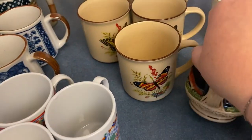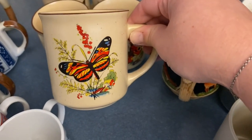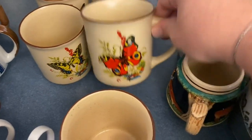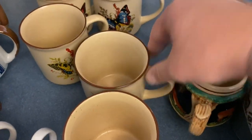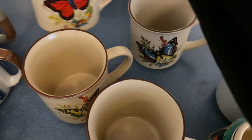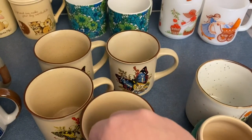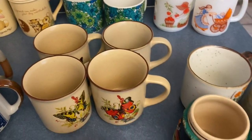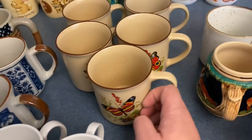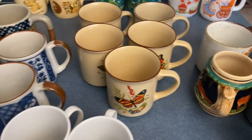Up here, oh goodness, I have a set of these vintage 70s butterfly mugs. I really like them because they're all different. So I could not part with any of those. And I like that they're a whole set. So if I ever did sell them, I would sell them as a set. But I actually have a set of really cool butterfly mugs listed in our shop right now. So if you are interested in really cool vintage butterfly mugs, check out my Etsy because I do have some.